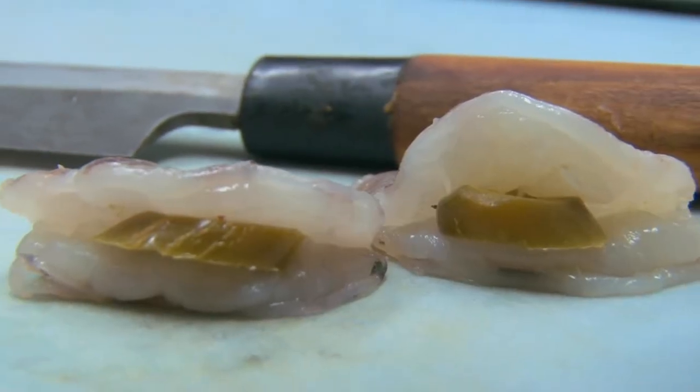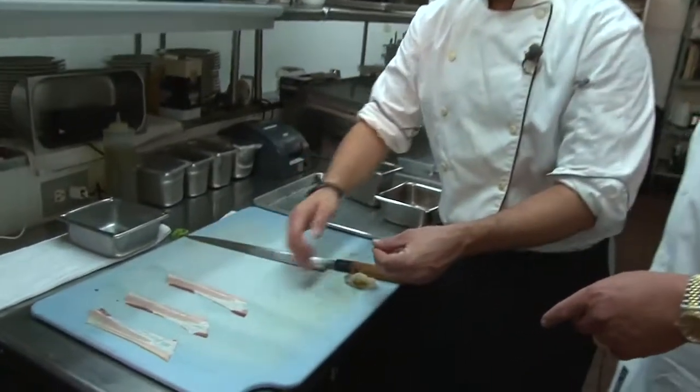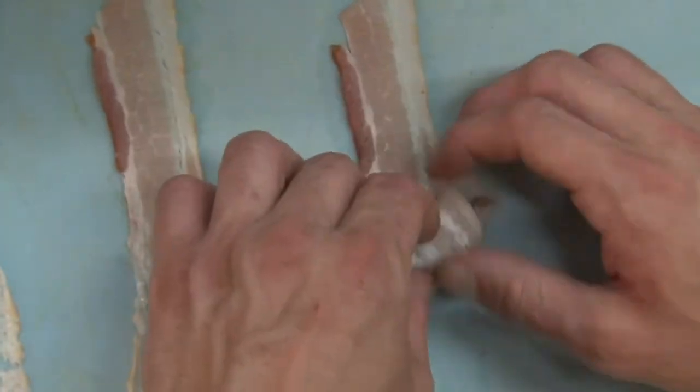All right, so now they're stuffed. We're ready to roll. Right, so I just got some bacon kind of flattened out a little bit. Take our fresh Georgia shrimp and just roll it in the bacon here.